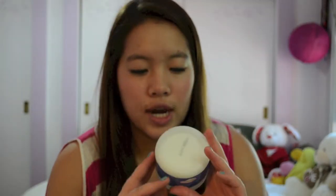Next I got the Neutrogena Extra Gentle Eye Makeup Remover Pads, and I'm really excited to try these because my mascara is so difficult to take off. I have the regular Neutrogena makeup remover wipes, but I don't know why they don't really work on it. I tried the Simple makeup remover wipes and I didn't really like them because they didn't get off my mascara that well, but face makeup they got off well.